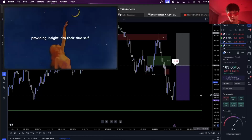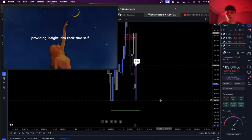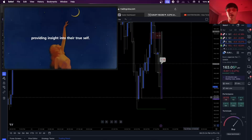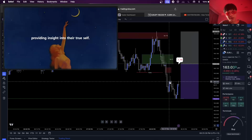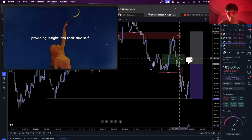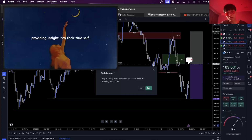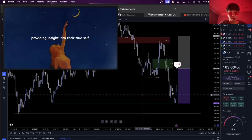Alright, Euro JPY hit TP1. I don't know if I'd enter on the retracement into the other fair value gap. If I'd entered here, I would have won, but I didn't really like the risk to reward, so it's all good. Would have preferred this fair value gap as well. Get rid of this alert. I'm not trading Euro JPY because it's hit its first take profit.